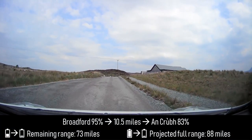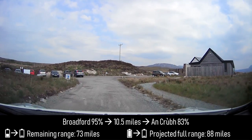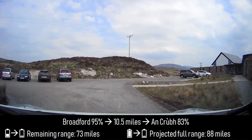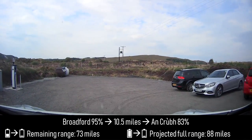It turned out that Ardvasar's new charge point was a bit better than we'd been expecting. Oh, it's a rapid. That's good. Wowzers, this is a hub.